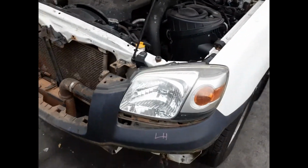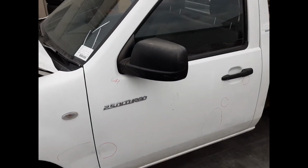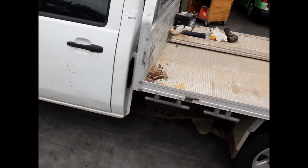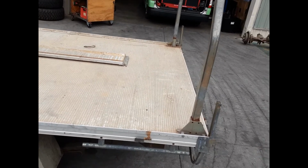We have the left-hand headlight, left front 15-inch factory alloy mag with a good tyre, left power door mirror, Triple M alloy tray with all bolts, brackets, no sides, does have rear ladder racks.